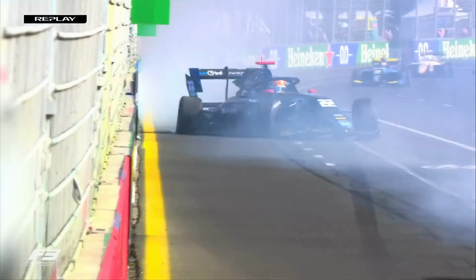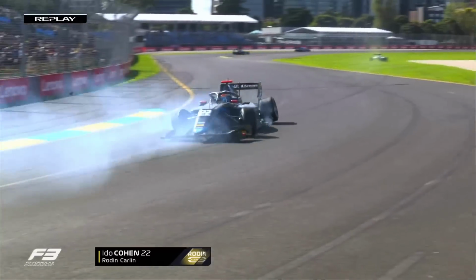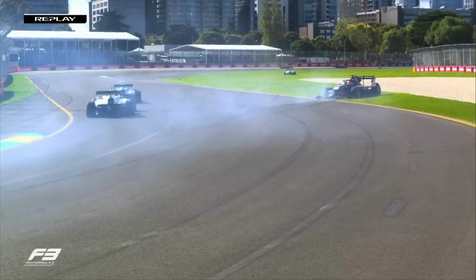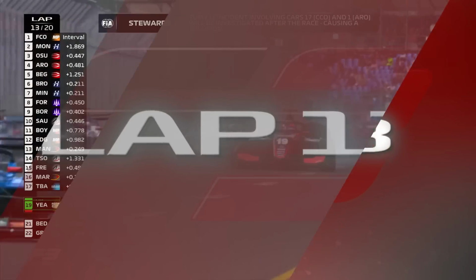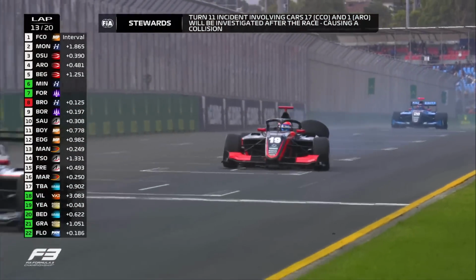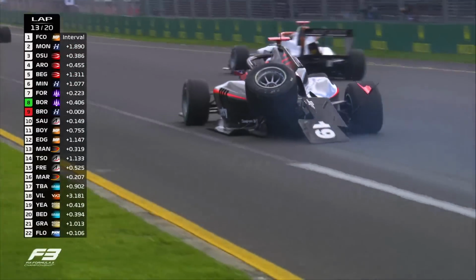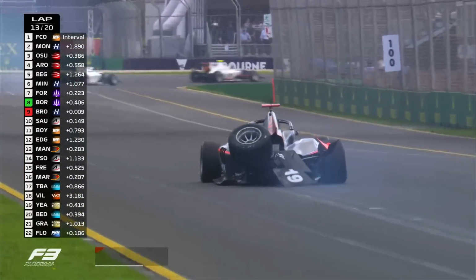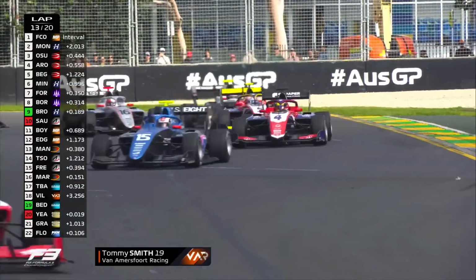I expect what he's done is had some contact, and then the damaged car basically refused to turn through the mid-corner of the normally flat-out sweeper of turn 8. Goodness me. That is a Van Amersfoort racing car, and that is Tommy Smith, the Australian on home soil. And that is a big impact. The rear wing completely gone along with the rear left tyre. Disaster for his home race.